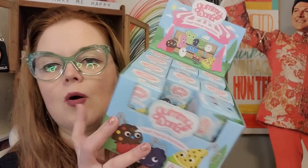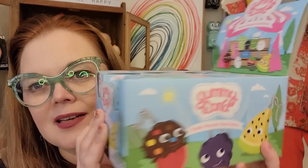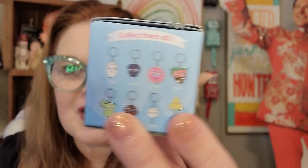Thank you, Jean, for sending me those. But now, the moment, maybe, that you've been waiting for, we're going to open up this entire box. The entire box of Yummy World. These are made by Kidrobot. You can order them online if you would like. There's lots of different varieties. And we've got, oh gosh, a lot to open. I'll try to make it quick. I've got 21 of these to open. So let's just get right on to it.